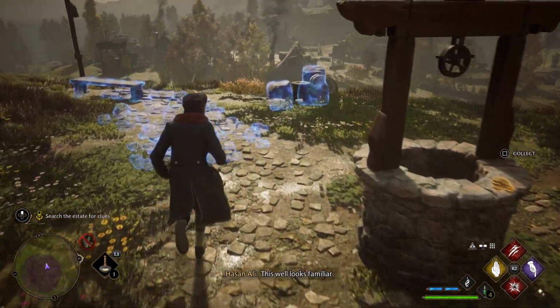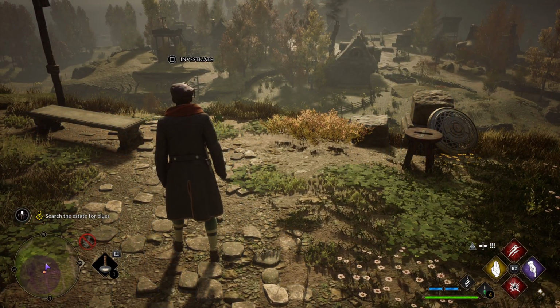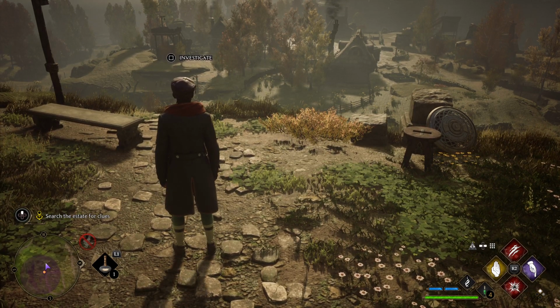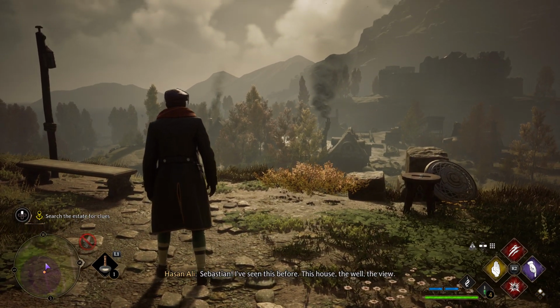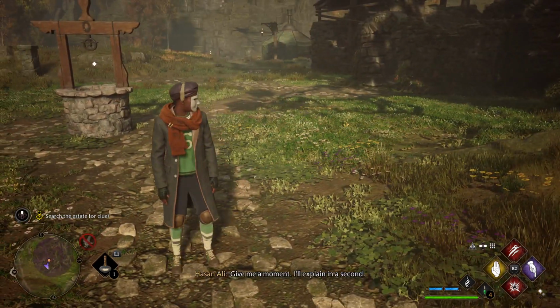This well looks familiar. Sebastian, I've seen this before. This house, the well, the view. What do you mean? When? Give me a moment. I'll explain in a second.